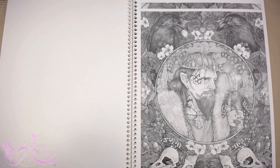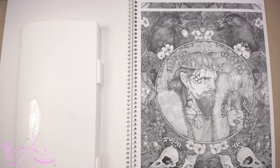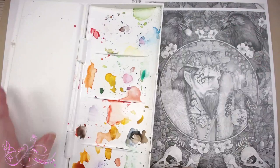I'm down with that. We only had three markers so far. One, two, three markers. Four, five markers. I can't choose. One, two, three, four, five, six, seven. Let's do watercolor. I'm going to use a Winsor & Newton Cotman set, and I might need to wipe this down a little bit.